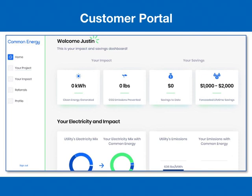And you'll always be updating that. You'll always have access to your electricity bill from the utility. You'll have a PDF there every month. So you'll always be able to see what you would have paid and what you are paying. You'll be able to see that 10% savings every single month. So the full transparency is there.